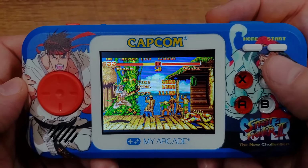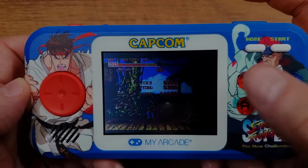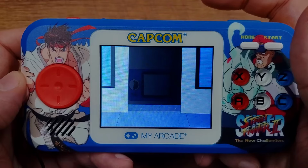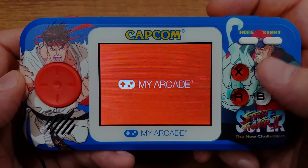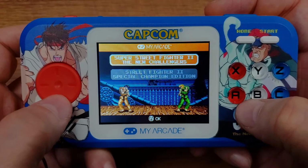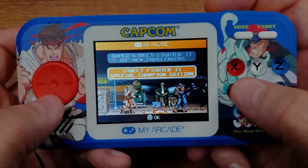Now, something you should be aware of, the home button is right up here. There's no warning. If you tap the home button, boom, you're gone. There's no verification. You're going to be out of the game. So if you're in the middle of playing something that's hot and fierce, be careful. Let's try the Champion Edition.